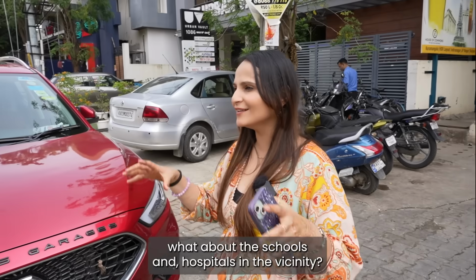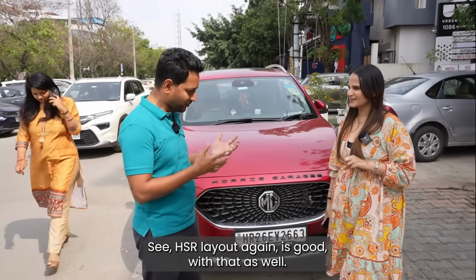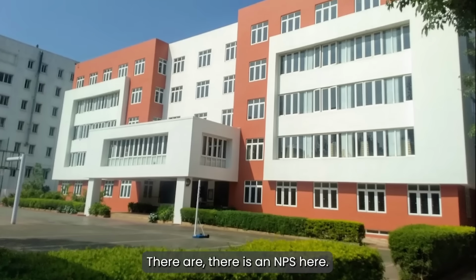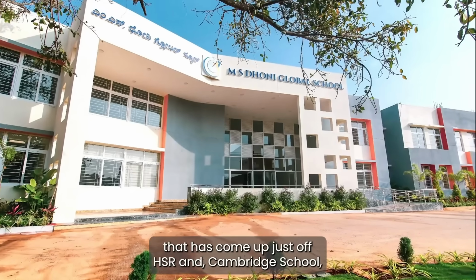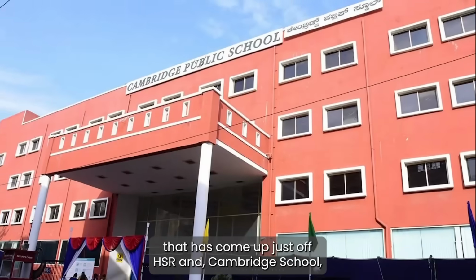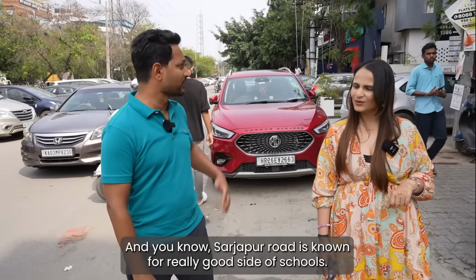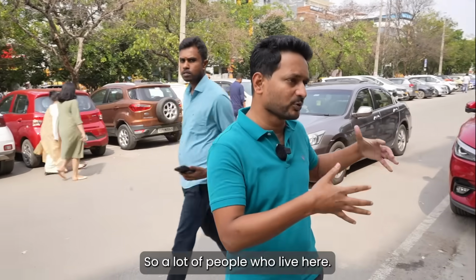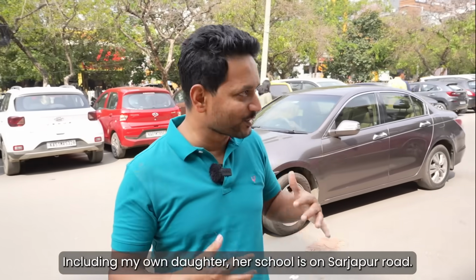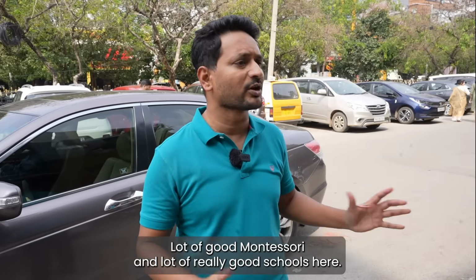What about the schools and hospitals in the vicinity? See, HSR Layout again is good with that as well. There is an NPS here that is very popular. There is an MS Dhoni Academy that has come up just off HSR, and Cambridge School, JSS is there. I think there are a lot of good schools out here. Right. And Sarjapur Road is known for a really good set of schools. That's also just off here, so a lot of people who live here, including my own daughter, her school is on Sarjapur Road. Yeah. And my son's Montessori is in HSR Layout, called Disha Montessori. A lot of good Montessori and a lot of really good schools here.